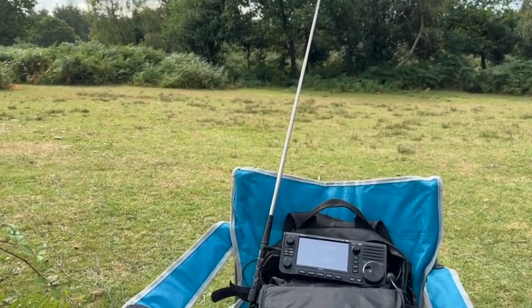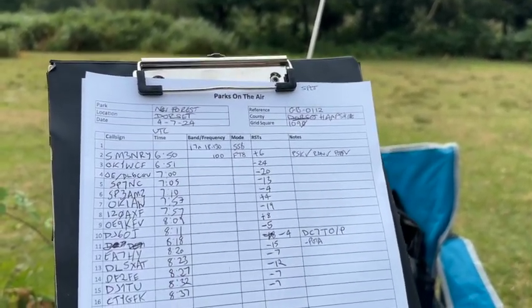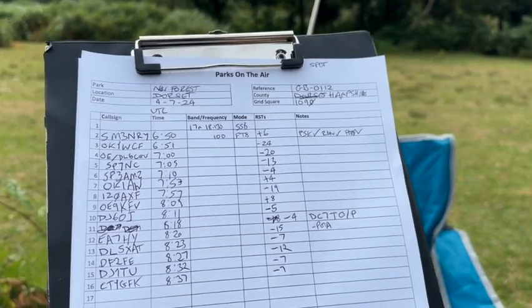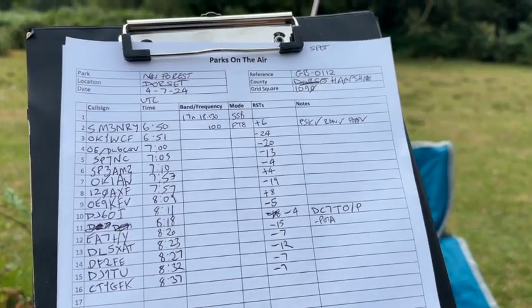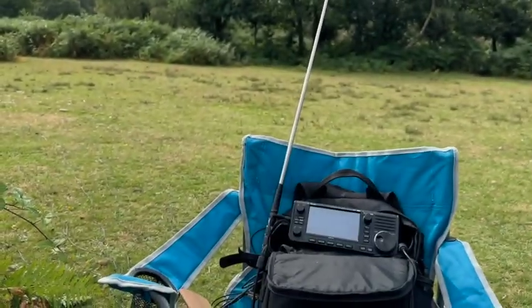And sure enough, steadily and rapidly, there's been a series of FT8 QSOs, which has been really good. I'm up to 15 now, on 17 meters.